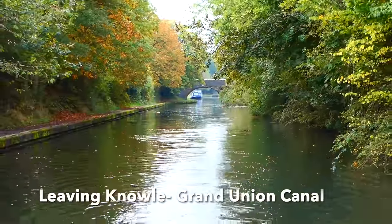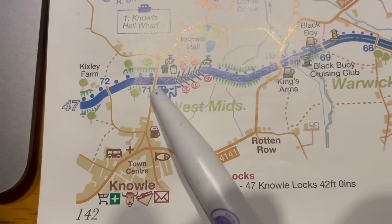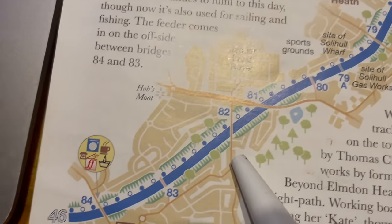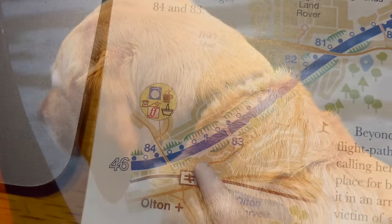Now we've got a bit of a problem. We've got a long journey today. We're leaving Knowle, and we're going to be going to places where other boats generally don't tend to go. But first of all, we've got an exciting stop right by the bridge in Alton.